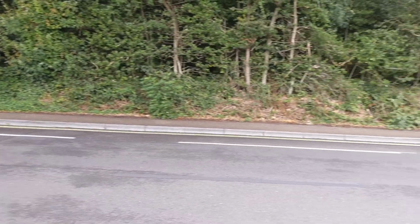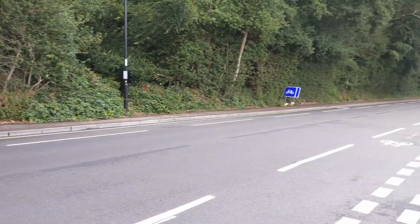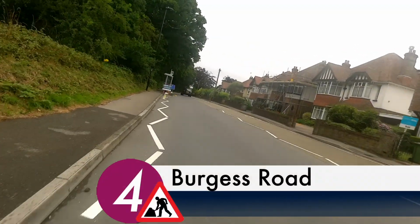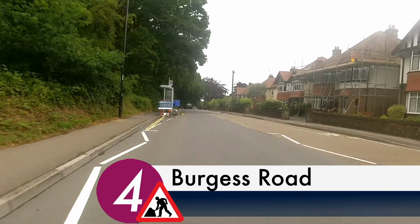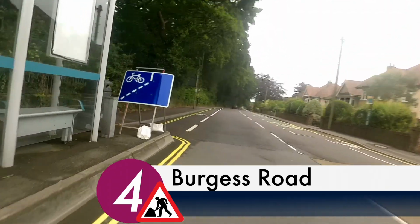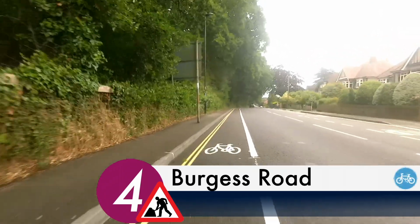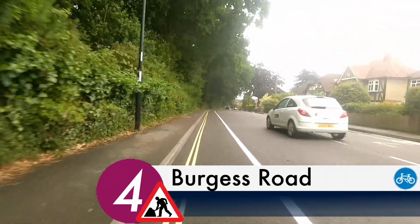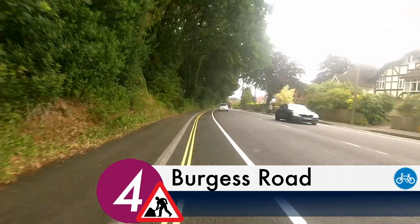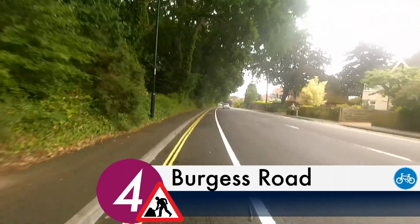For today's video, I will be riding downhill from Burgess Road to Archers Road. We begin at the mini roundabout with Burgess Road and at the scene of the controversy. Double yellow lines have been painted on both sides of the road, removing parking from a reasonably well used stretch. However, this is now a huge improvement for the safety of both those on bikes and those on foot.